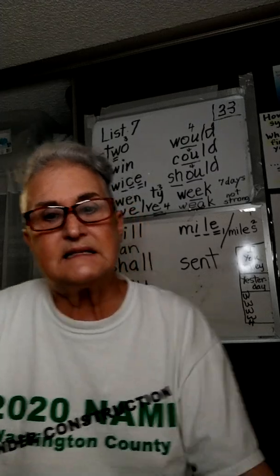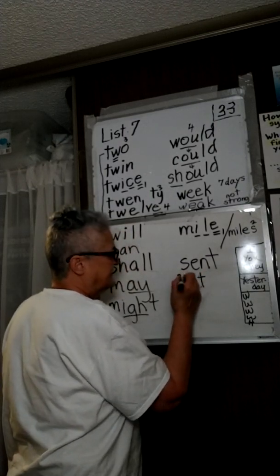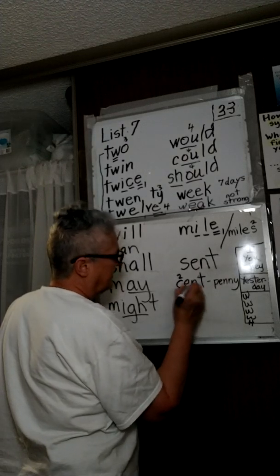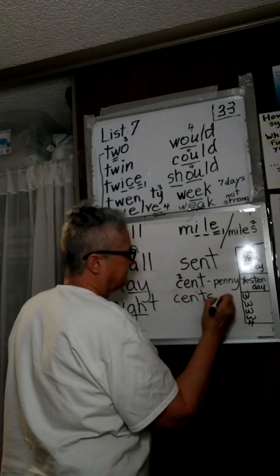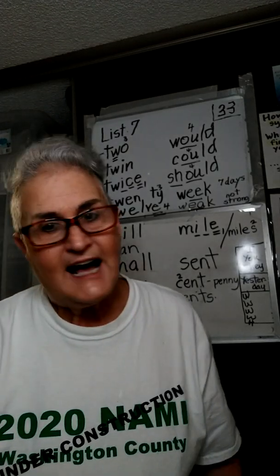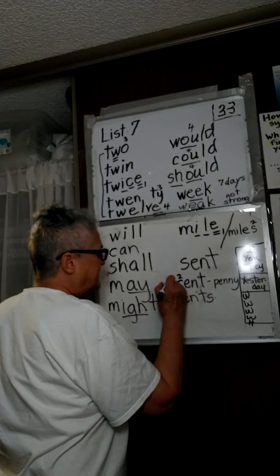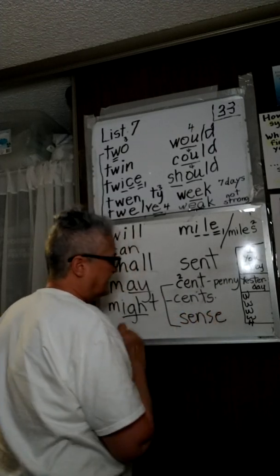Scent, a different kind of scent, and sense. Second sound of that phonogram, and this means penny. A cent is a penny. And more than one cent is cents, plural of penny. And there's one more word here. Sense. I can sense when you don't feel confidence. I can sense that. I see your body language. Got fear face. Sense. So these are all bracketed. Sense. One syllable.